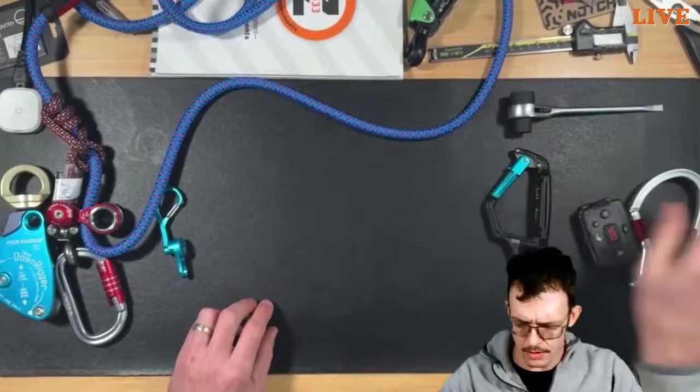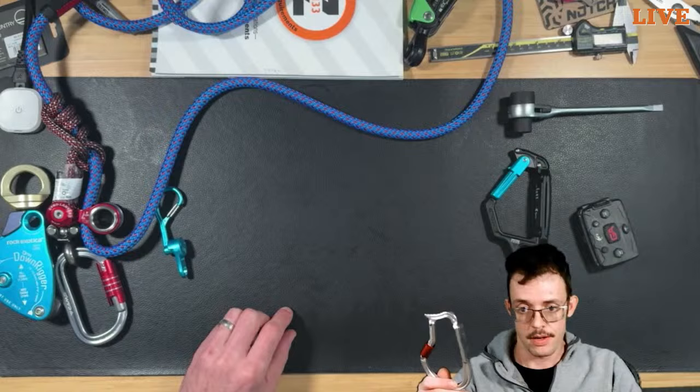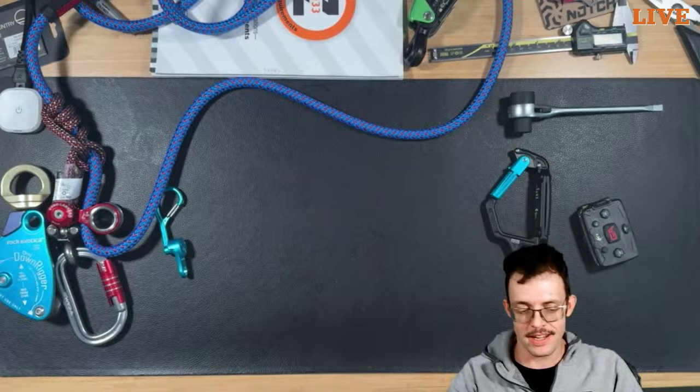Next thing I want to talk about, so Rock Exotica Enforcer XL. This is the biggest tool holder on the market. Transporter XL. What did I call it? You called it the Enforcer, which is a like $4,000 product. You're right. It's not that much. No, this is the Transporter XL. Thank you, Kale.